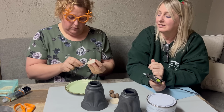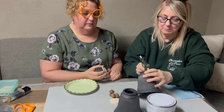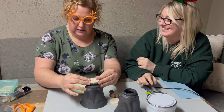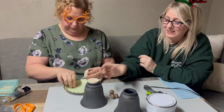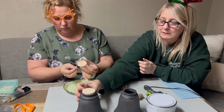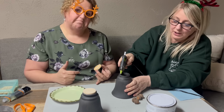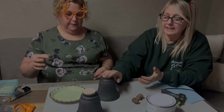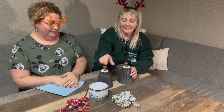Jenny took some epoxy and she put it all around our wood disc, and I used the hot glue just to hold that in place while the epoxy was drying. Oh yeah, that bad boy's gonna stay. Okay, good. We'll let that set before we move on. We repeated the same process with the second globe, and we also glued on the little toppers and let them dry as well. All right, you guys, our bells are completely dry.